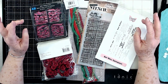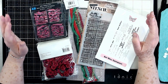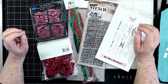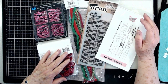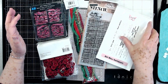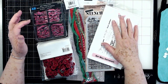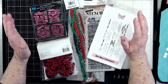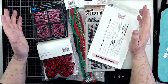There's not going to be the same 2 things in every box. So if you want to get 2 or 3 different boxes, be assured that you will probably get something different in each box. You may have, like, the flowers in each box, but you won't have this in each box. Or you may have a stamp set, and this is a nice large stamp set. You may have a stamp set in each box, but you may not have some of the others. So it's going to be like that. So be assured that if you buy 2 or 3 different boxes, you're going to get different things in each box.